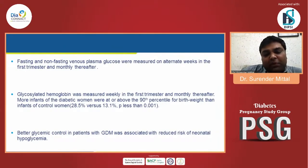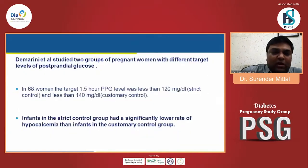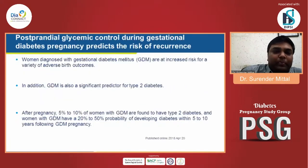Better glycemic control in patients with GDM was associated with reduced risk of neonatal hypoglycemia. Demarini et al. studied two groups of pregnant women with different target levels of PPG, and infants in the strict control group had a significantly lower rate of hypocalcemia than infants in the customary control group. There is also one study which showed that postprandial hyperglycemic control during gestational diabetes pregnancy predicts the recurrence.